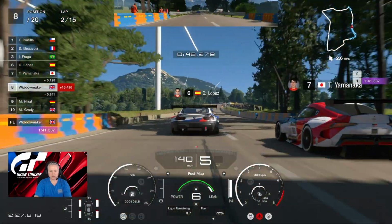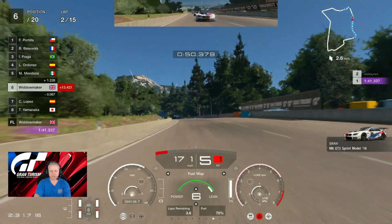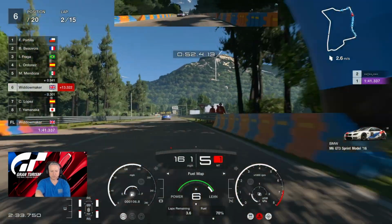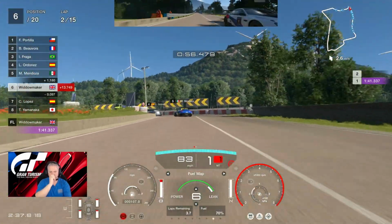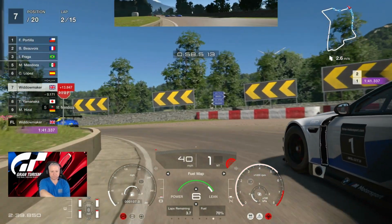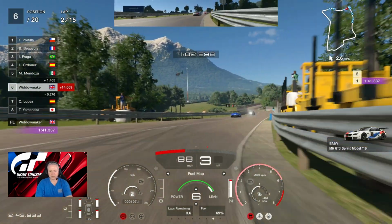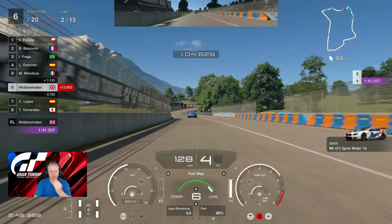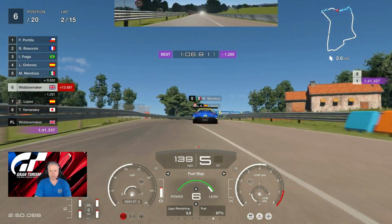Kind of blocked here with these two guys racing. We're gonna have to go past them. We've got plenty of fuel, 3.6. Just try not to hit the barrier too much. Got an itchy nose mid-panic. Fuel, we're doing okay.